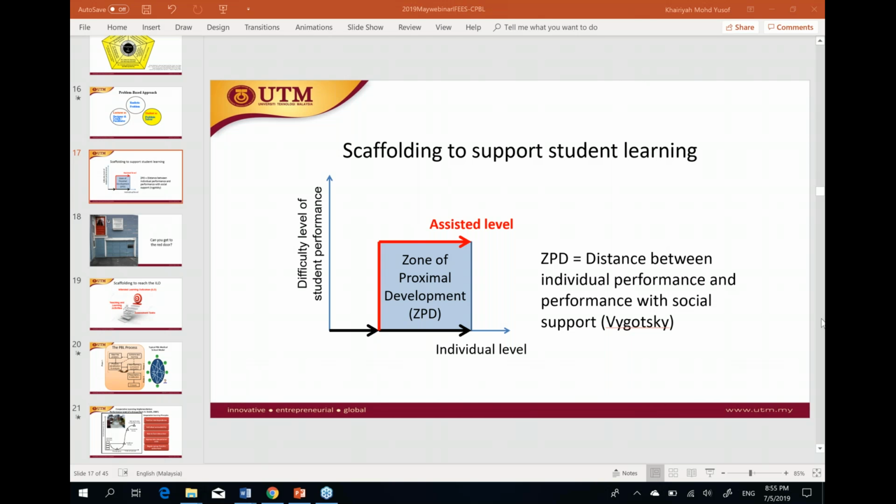That is the third part, because in the initial part we are actually scaffolding them to have better skills at identifying the problem, better skills at collecting data and making decisions on what to zero in on, what is most important for them, the problem that they want to solve.